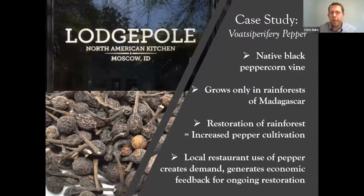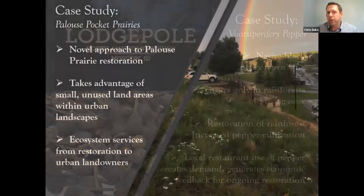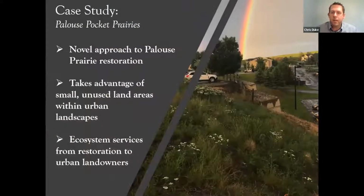And I won't talk too much about that because the focus is on Palouse Prairie, but there are some really cool opportunities that are similar, creating some interesting economic opportunities while offering ecosystem services right here on the Palouse. A really good example of that is one of the newer and more novel approaches that Sarah's going to talk a bit about, which is our Pocket Prairie program here in the Palouse. This is, as you can see, part of an internal area within an apartment complex, one of our major flagships, but this takes advantage of small and otherwise unused land areas within an urban landscape to start weaving restored prairie back into the daily lives and create these interconnected networks, while also creating jobs and ecosystem services.